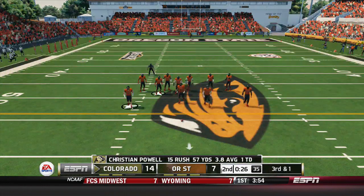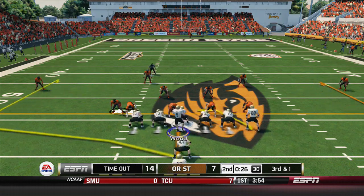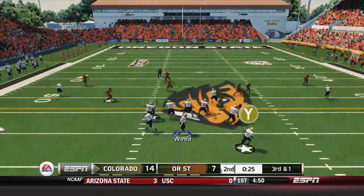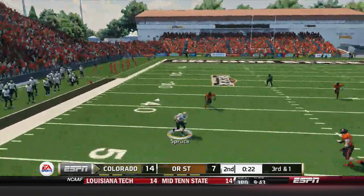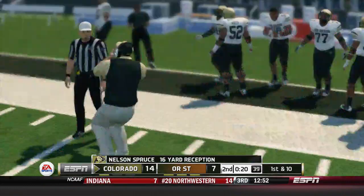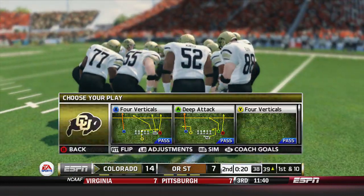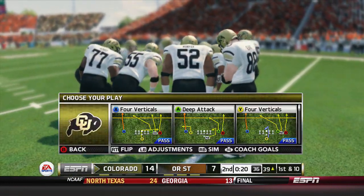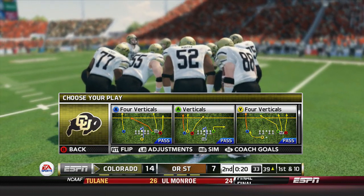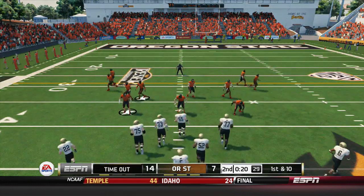Short yardage situation here. It's 3rd and 1. Quick out to his receiver. He's tackled at the 39-yard line. Colorado's going to have to use their 2nd timeout of the half. First down. We've got a first and 10. Ball on the 39.